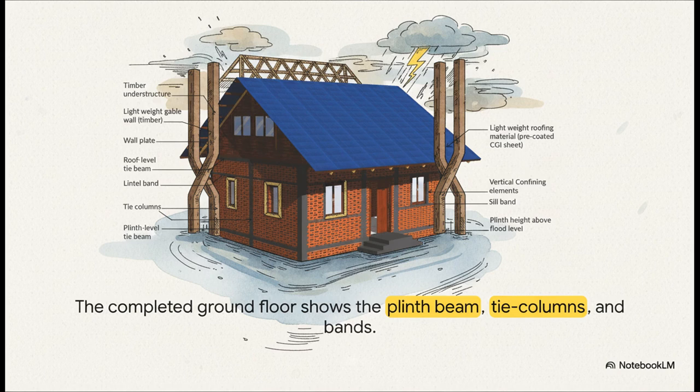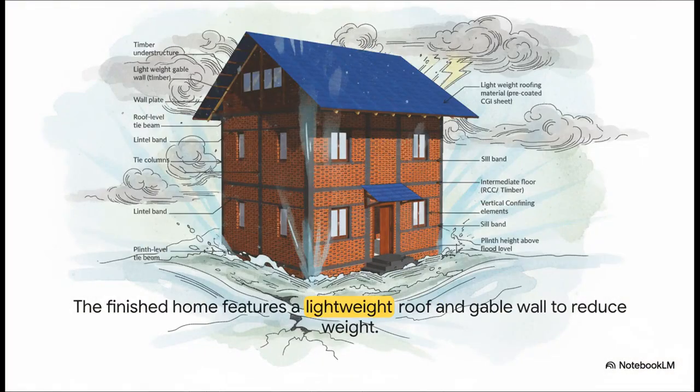So here's the completed ground floor, and now you can really spot all those key features we've been talking about. There's the plinth beam giving it that raised base. You can see the vertical tie columns locking the walls in at the corners, and see those bands of concrete around the windows and doors? They add even more strength to the whole thing. And there it is, the finished home, a complete, resilient system.